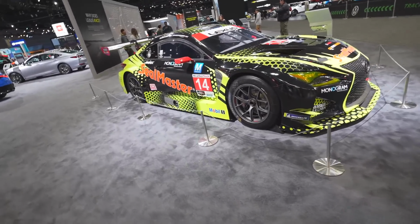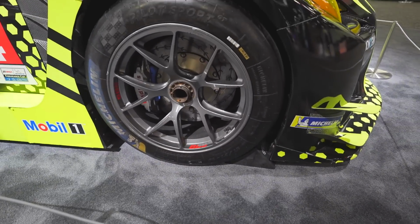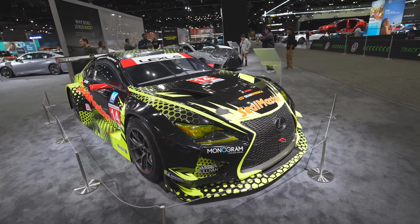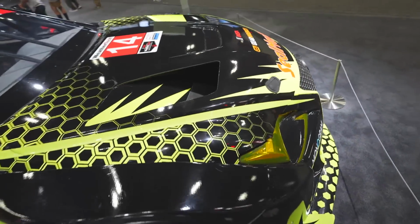Look at the meat up front. We don't usually see meat like this on the front, but this is meatier than most of your guys' rear tires. It'd be so fun to own a car like this. You literally have to trailer this to a track. But this thing is badass. The aero and the duct work is really impressive, to say the least.